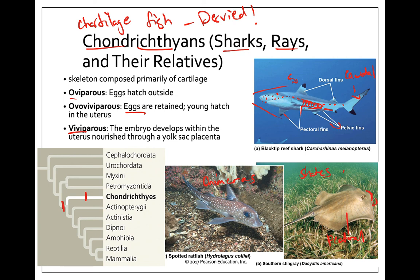Some of these do have venomous barbs, so the barbs can be here at the base of the tail, or sometimes even further out on the tail, depending on the species, and they can use those to whip around and catch prey, or to protect themselves from predators.